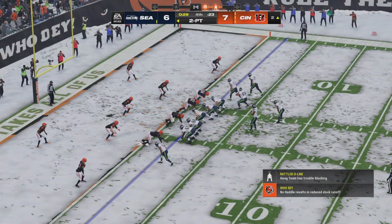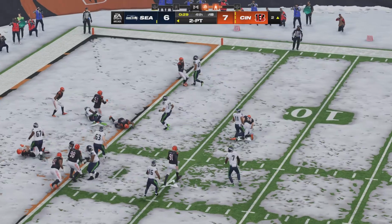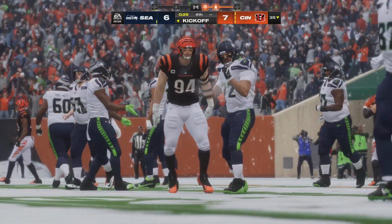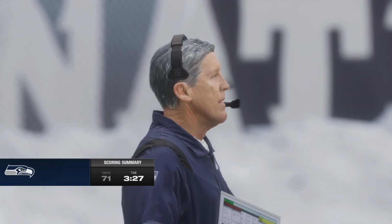And now they're going to go for two and a possible win as this crowd rises to make things difficult. They're going to try and run for it, and he will not get into the end zone. The defense makes the stop of the game on the two-point try, and they might just get out of here with a win after all.